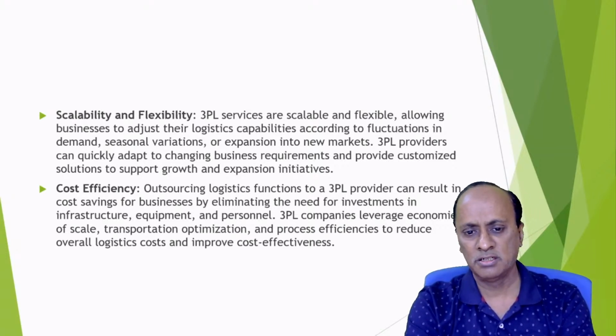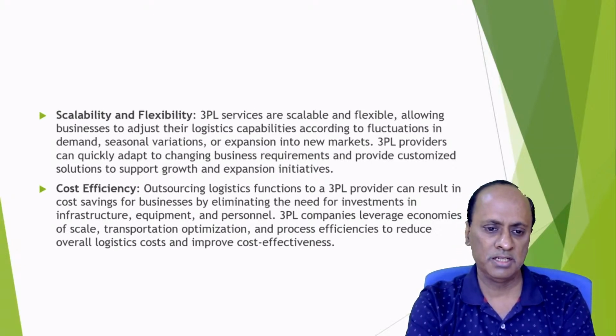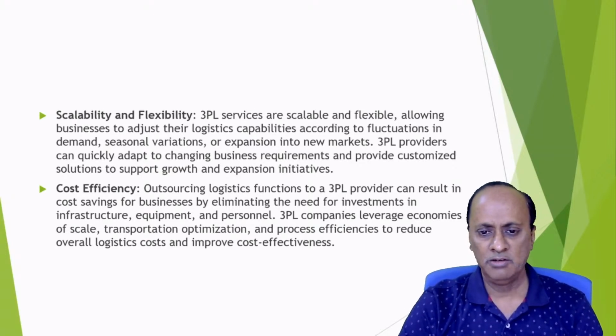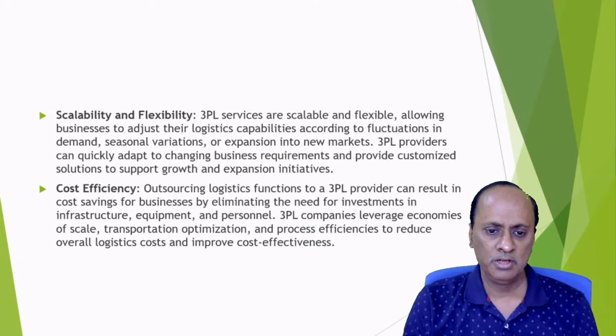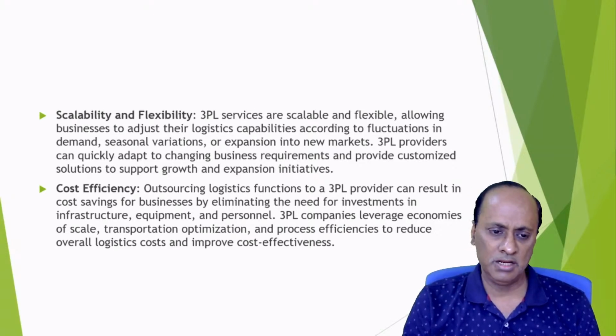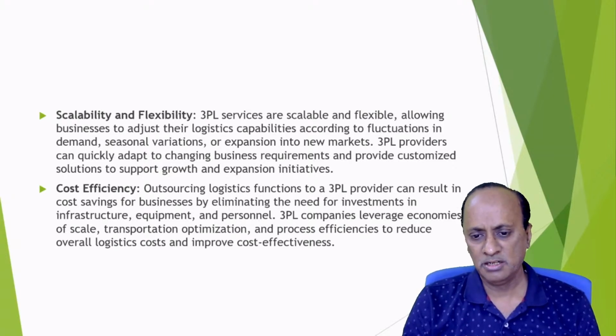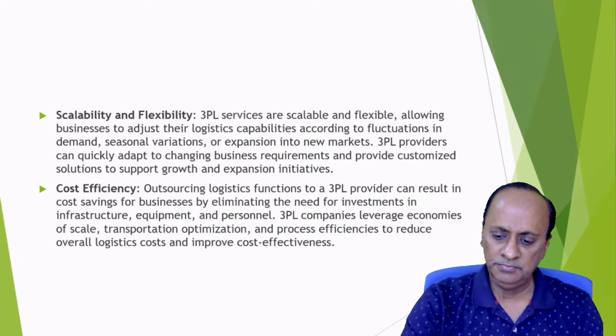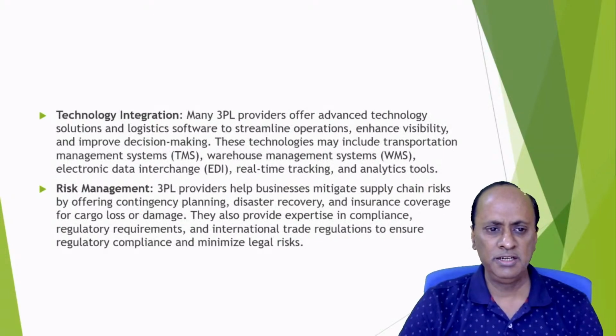Outsourcing logistics functions to a 3PL provider can result in cost savings for businesses by eliminating the need for investment in infrastructure, equipment, and personnel. 3PL companies take advantage of economies of scale, transportation optimization, and process efficiency to reduce the overall logistics cost and improve cost effectiveness. Then, technological integration.